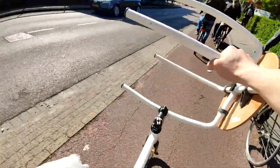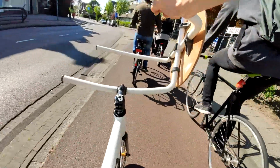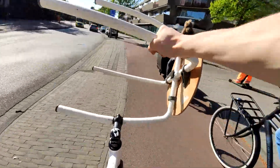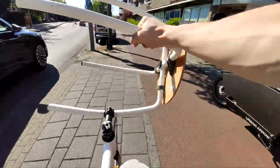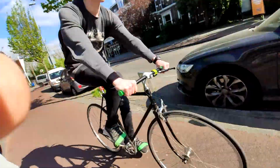If you have paid enough attention, you see that no one wears helmets here in the Netherlands while on the bike. I think it's because we actually have sort of superior infrastructure for bikes. It's pretty unique in the world. Also, we think bike helmets look ridiculous.